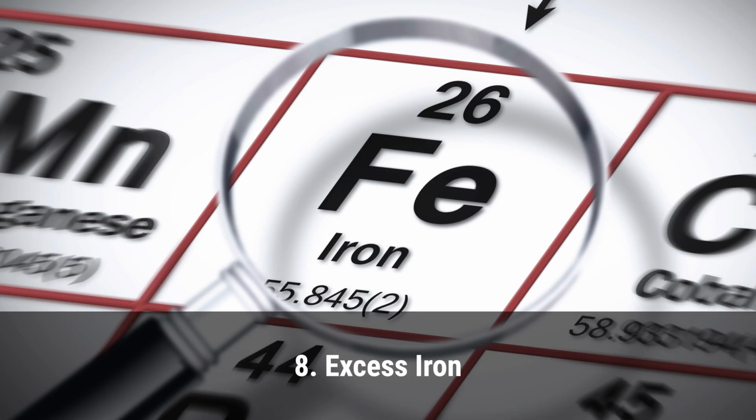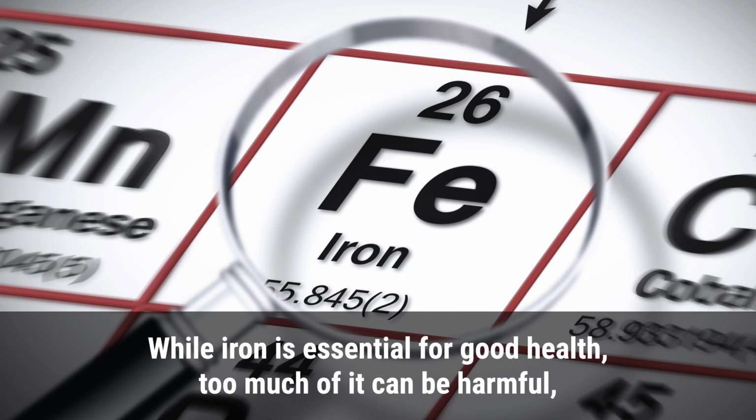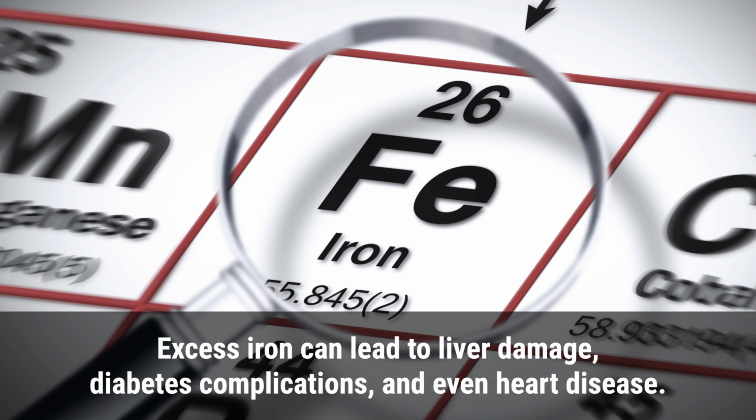8. Excess iron. Lemon juice is extremely high in vitamin C, which can enhance the absorption of iron. While iron is essential for good health, too much of it can be harmful, especially for those who are prone to iron overload. Excess iron can lead to liver damage, diabetes complications, and even heart disease.